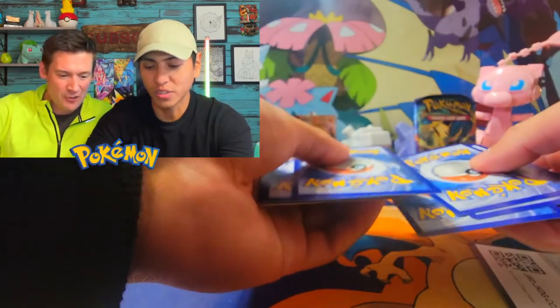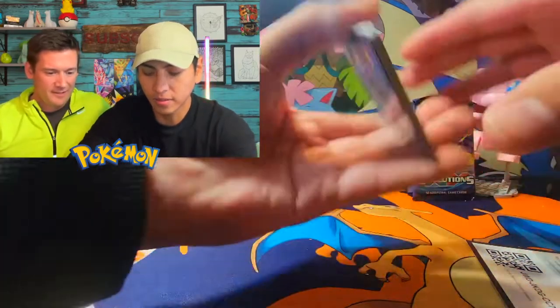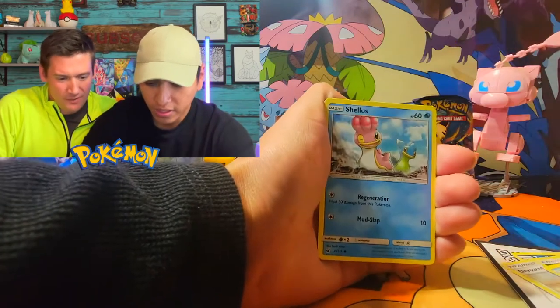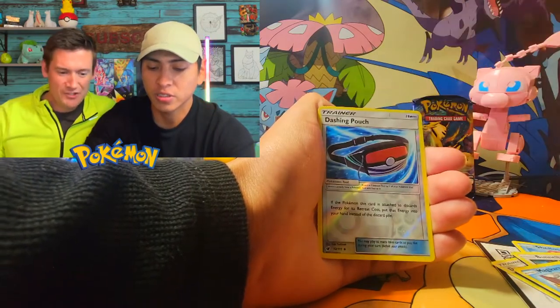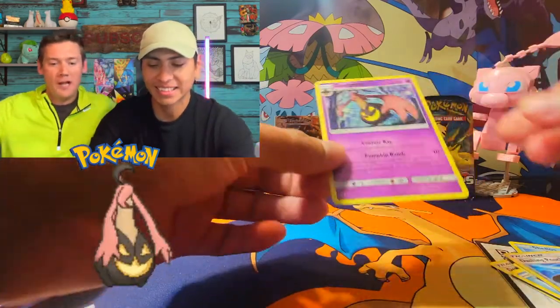Three or four? Do four. Yeah, that's fine. Miltank. Swellow. Energy. Remoraid. Shellos. Bunnelby. Magikarp. Chimchar. Dashing to reverse into a Gourgeist. Ho ho ho. Halloween. Boo.